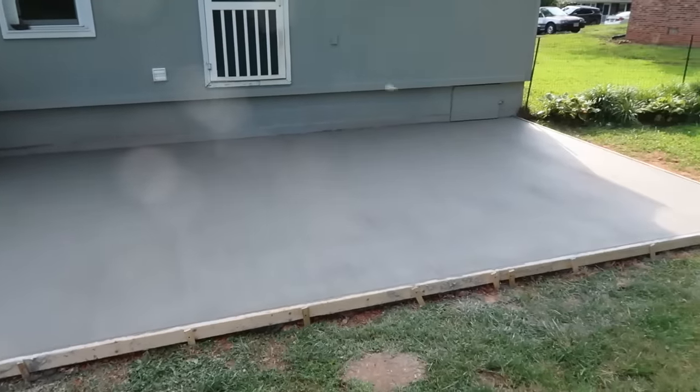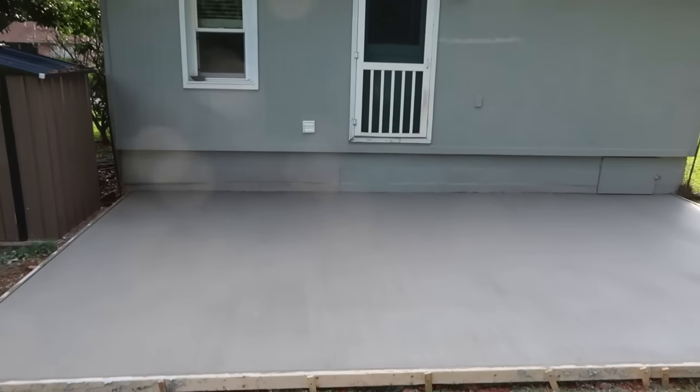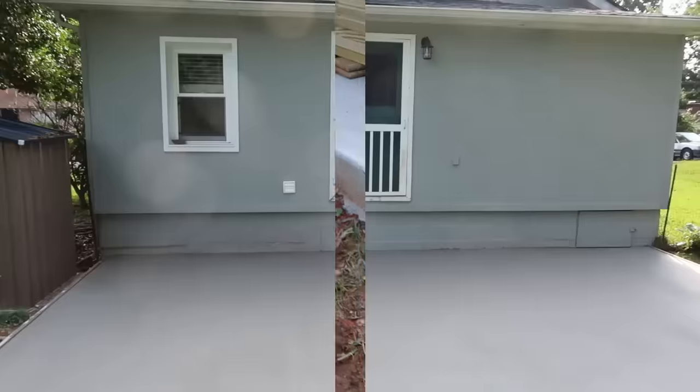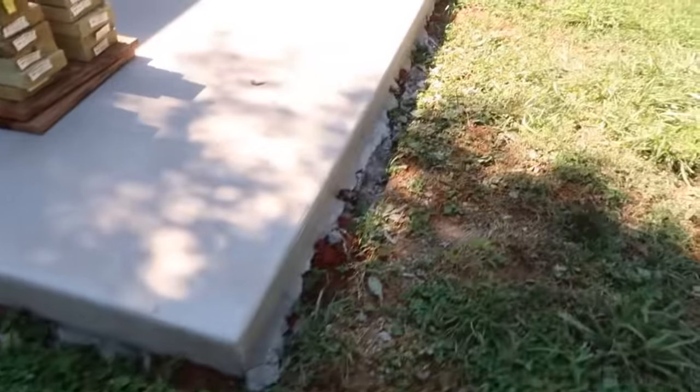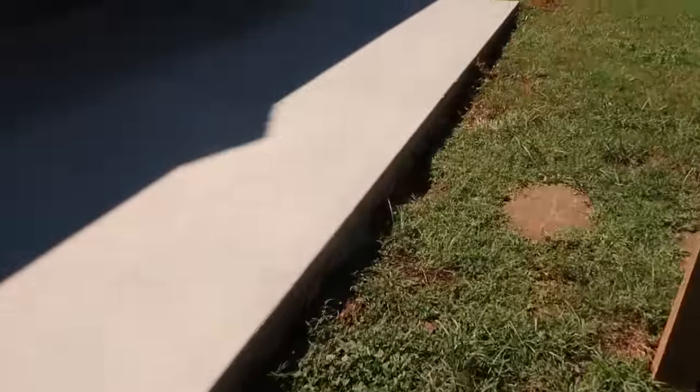So this is that day after they were finished. We couldn't obviously walk on it, and we had to wait until the next day they came back. They took the framing off, and you can see the edge is a little jagged, but that's all going to be covered up with my landscaping.